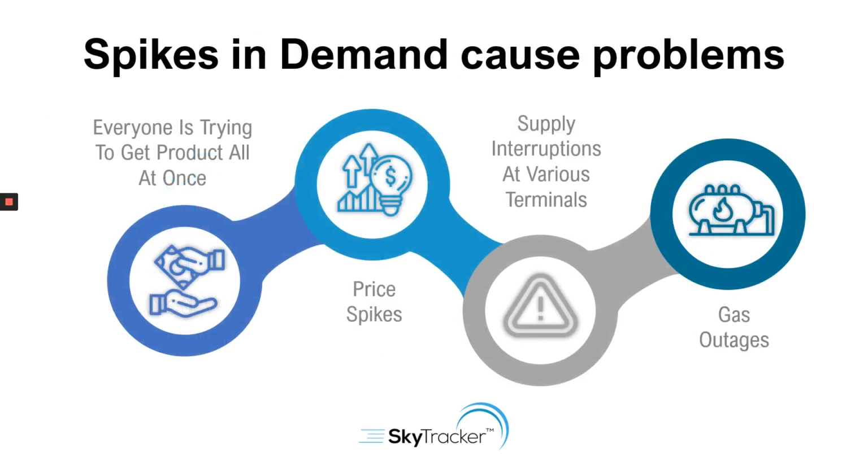So even though tank monitoring has not been adopted that great, it can help with spikes in demand, which cause problems in the infrastructure and in the industry. But it only solves part of the problem. It can make things better. It can make you more efficient, but tank monitoring does not really solve anything when it comes to the whole industry infrastructure problem where there's spikes in demand when everyone is trying to get product at once.